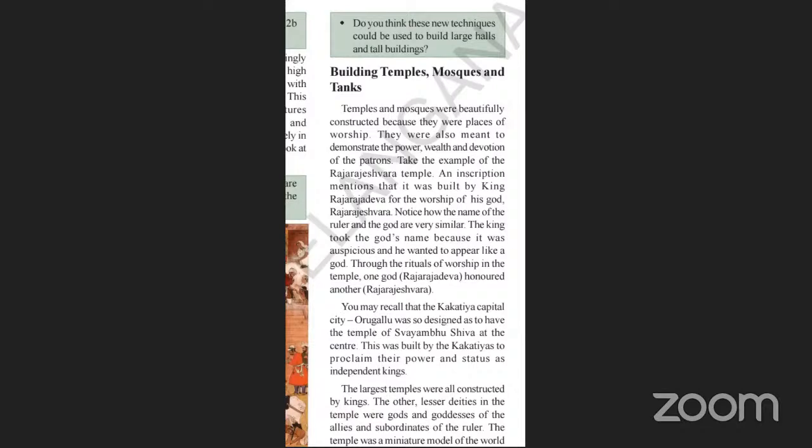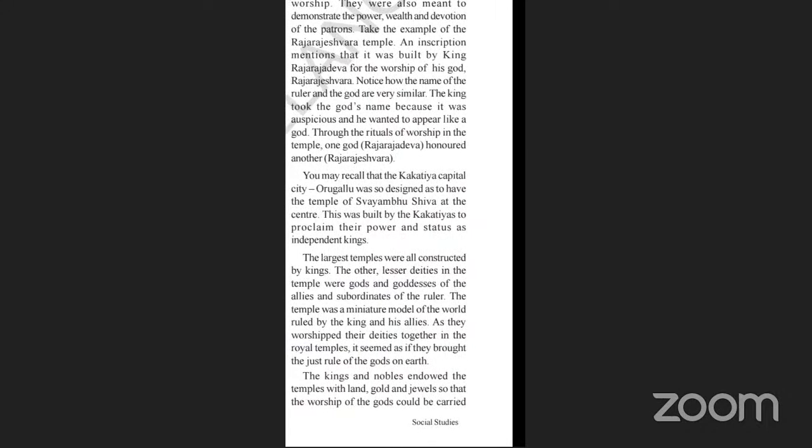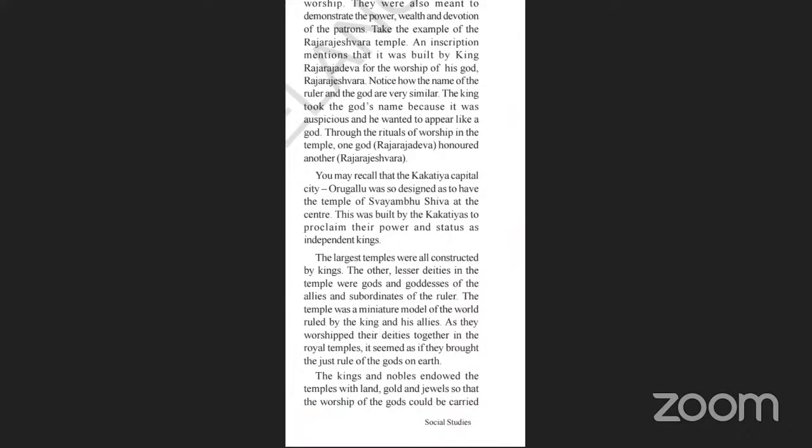You may recall that the Kakatiya capital city of Orugallu was designed around the temple of Swayambhu Shiva at its center. This was built by the Kakatiyas to proclaim their power and status as independent kings. The largest temples were also constructed by the kings, and the other lesser deities in the temples were gods and goddesses of the allies and subordinates of the rulers. The temple has miniature models of the world ruled by the king and his allies, with their worshipped deities together. So here the Kakatiya rulers built temples.